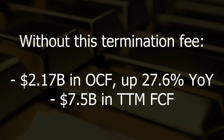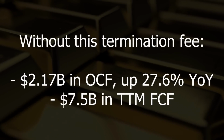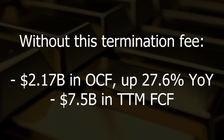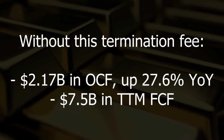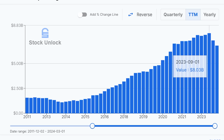So when we adjust for this $1 billion acquisition termination fee, then Adobe would have actually done about $2.17 billion in operating cash flow for the first quarter, which is an increase of 27.6% year over year. Adobe would have also done $7.5 billion in trailing 12 months free cash flow, which is not an all-time high for the company's free cash flow, but it would be significantly higher than the $6.5 billion that the company produced in the trailing 12 months now.